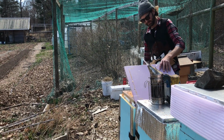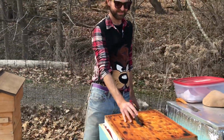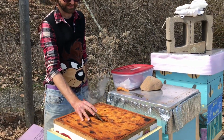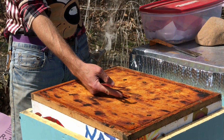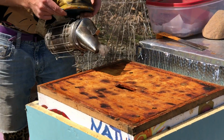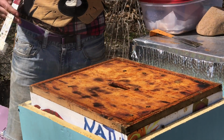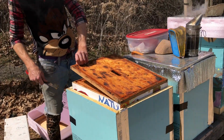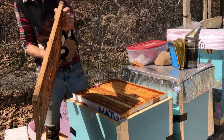Oh, they're still alive. There's a few little heads poking up here. You can see her coming out. She's coming out to check it out. What's going on? Do you like honey? Can you smell the honey on my fingers? And her sisters are coming out to look too. So I'm gonna give them a little puff of smoke, and we're gonna see what's going on in here. See if we can solve the mystery of why is this hive almost totally inactive.